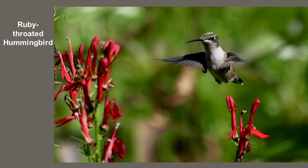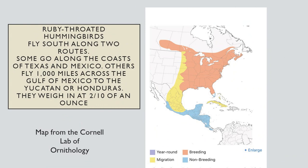And here is their setup for breeding and migration. The pink is where they breed. The yellow is their migration. And the blue is spending the winter. You can see there's a little blue at the tip of Florida. And these hummingbirds, you're familiar with them. They're really little. They're 0.2 of an ounce.